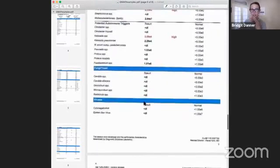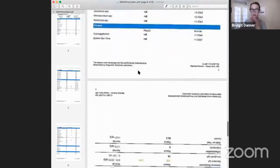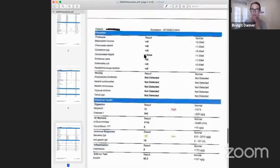So she didn't have candida. This isn't the best test of candida, but she was negative. Oh my gosh, I have to flip all these pages over. She did have a worm. She had a parasite called Dientamoeba fragilis, and that is associated with Hashimoto's. So that's really interesting. So we're definitely going to work on clearing that parasite.